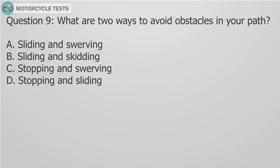Question 9. What are two ways to avoid obstacles in your path? A. Sliding and swerving. B. Sliding and skidding. C. Stopping and swerving. D. Stopping and sliding.